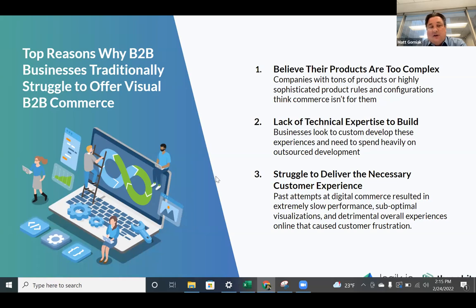So that's kind of the second consideration. I'm saying that's usually why people don't do it, but it's very much solvable. And the third one is, how do I generate a proper customer experience? First, I don't think my product can handle this. B, I don't know how to do it. And three, how do I make sure it's easy to use and customers love it?